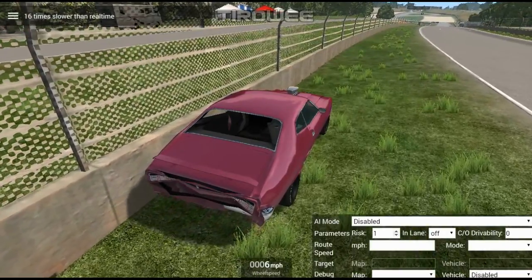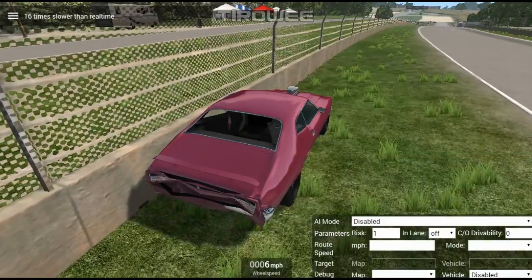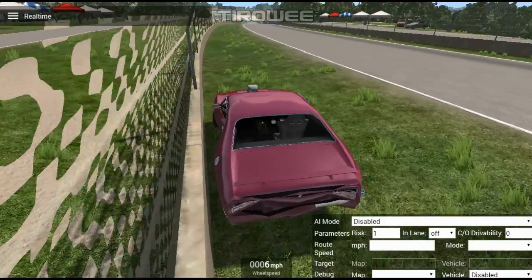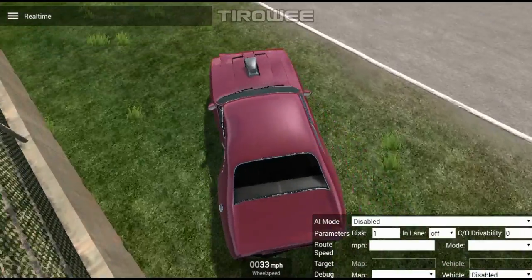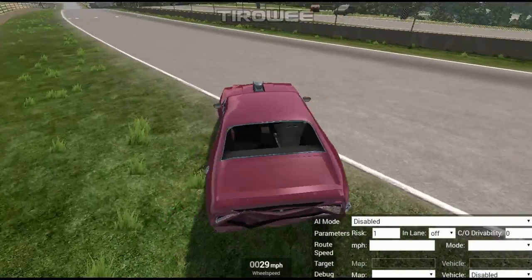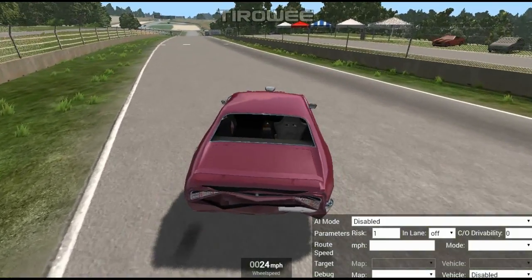Why is that off the road? Okay, it's already on disabled, but I put it on random. I know I did. Let's get this back going again. It looks like it has got a fairly sized T-bone dent in the back of it now. Let's get this on the road again.